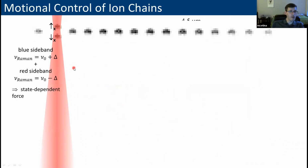So now in order to implement our gate, as some of you may know, we drive two tones at the same time. So we shine an individually addressed beam onto a specific ion, and we apply together a blue sideband, a Raman tone at qubit frequency plus delta, and a red sideband at qubit frequency minus delta. If you go through the math, you can see that this Hamiltonian is equivalent to a state-dependent force. Because the Raman process involves absorption and emission of photons in different beams, it also pushes the ion. If you have this pushing on both the blue sideband and the red sideband at the same time, what you end up with is a force that depends on the state of the qubit in the x basis, not the z basis, but the x basis.